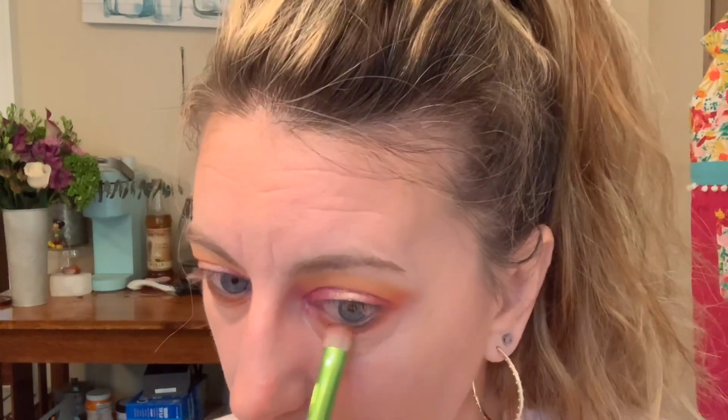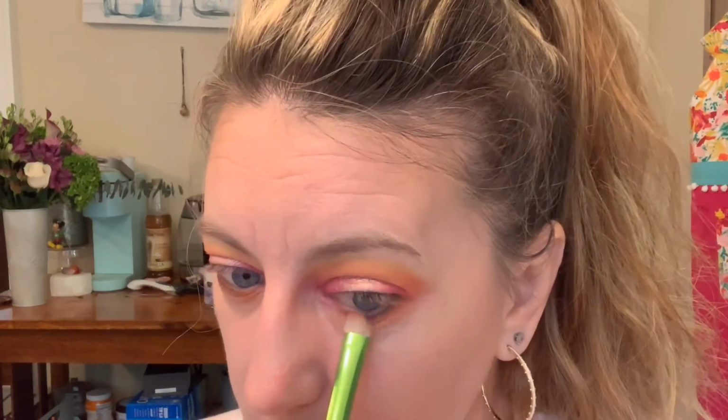I do want to do a series, like I was thinking of doing a three-eye look with you guys, where I show you three very, very simple, beginner level, anybody can do it eye looks that are only really using one or two shadows.